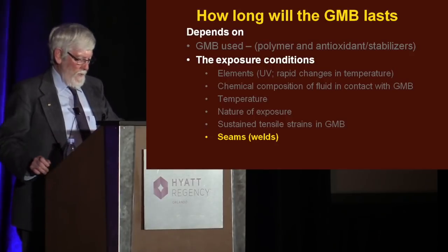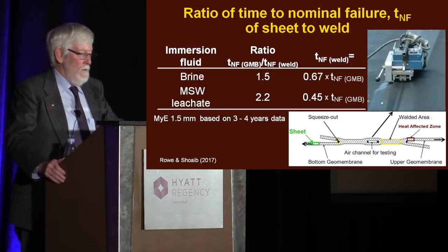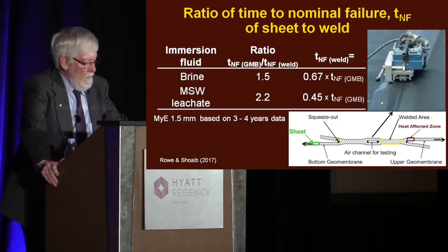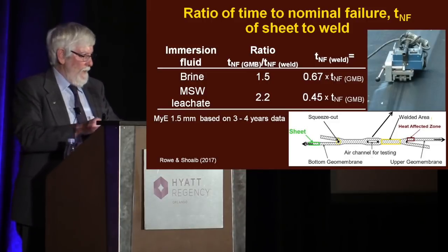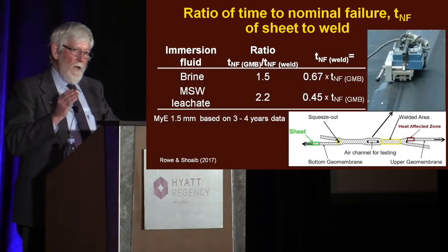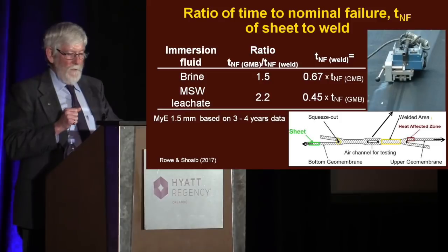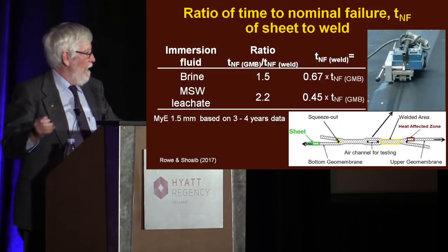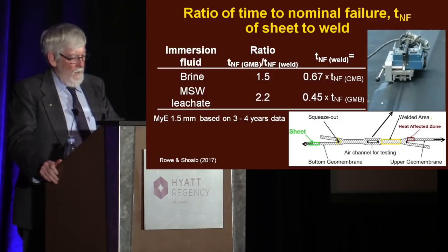The last thing I want to touch on is seams or welds. These are a very important part of a geomembrane installation. And tests we've been doing where we take a weld and immerse it, and we take the sheet away from the weld and immerse it, show that the time to nominal failure of the geomembrane sheet is about 50% longer than for the weld. Or put another way, the time to nominal failure of the weld is about 67% of that of the sheet material.